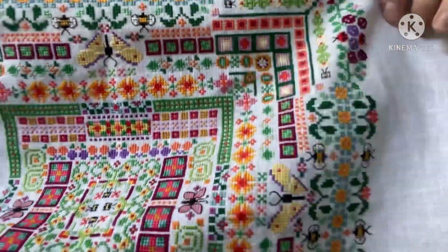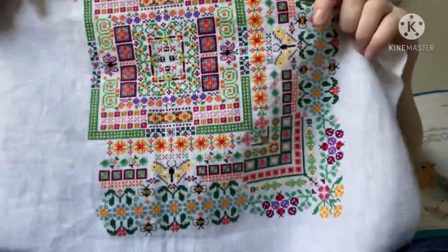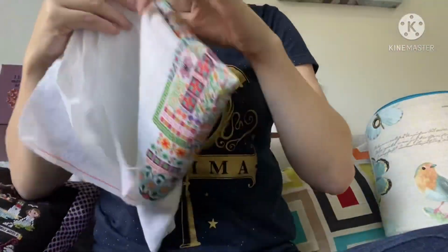There you go. Carolyn Manning. She's come out with all the beautiful patchwork kind of charts recently. It's just great with colours.